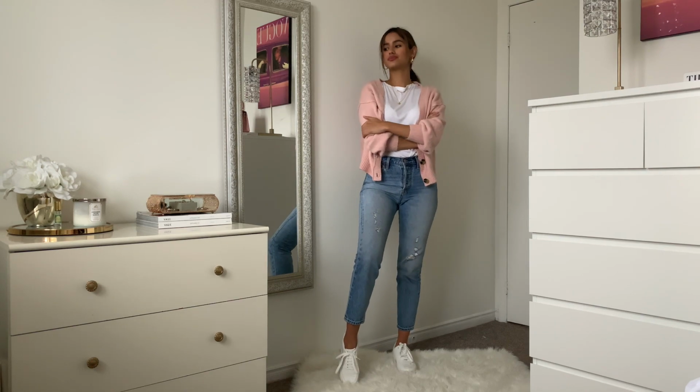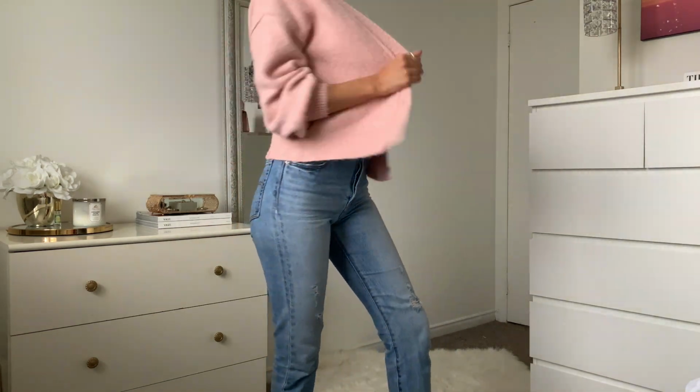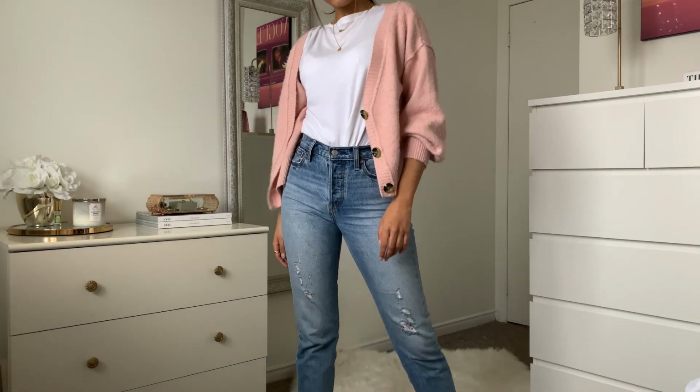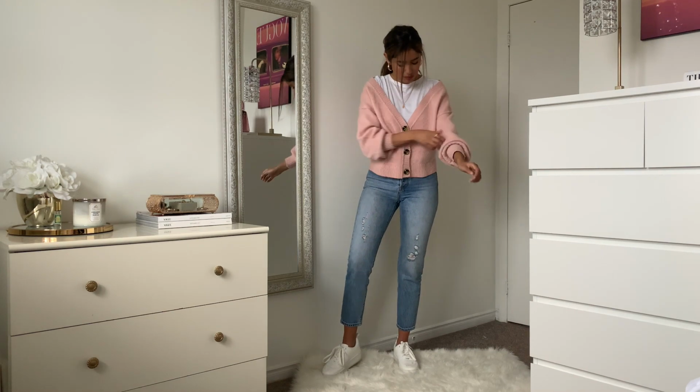I love cardigans and I absolutely love pink, so I thought this cute little pink fleece cardigan from Topshop looked really cute with the outfit, and it was just a very simple lounge everyday look, you know, to run some errands, do what you gotta do for your day, looking super cute.